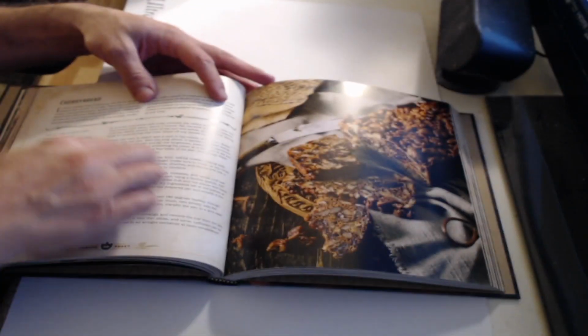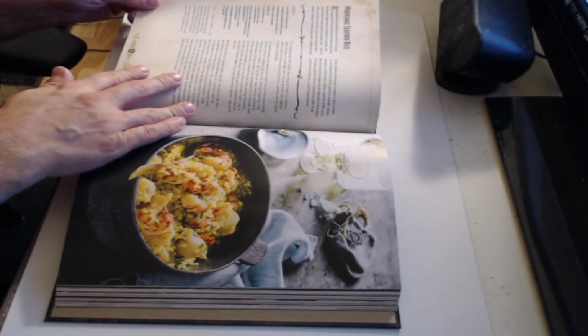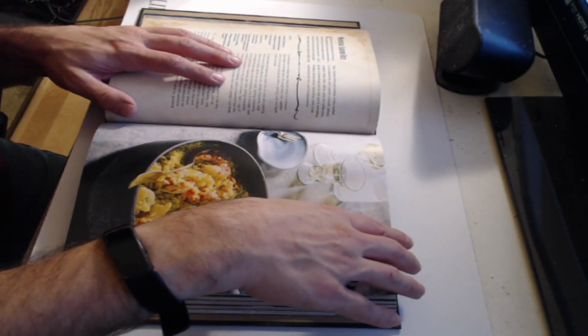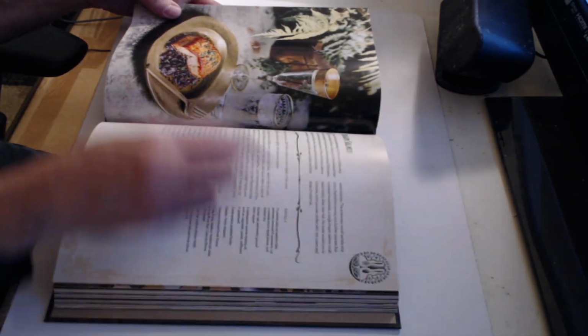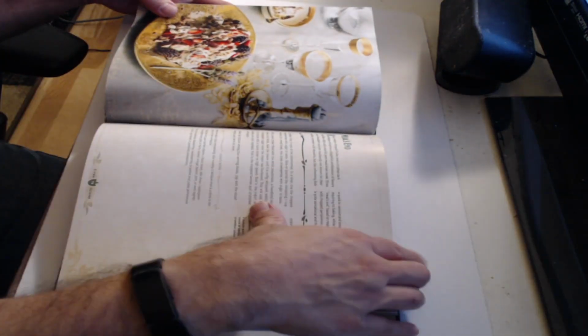Skip ahead a little bit. We have this cherry bread, which looks pretty good. We have some green spirit bundles and bacon. Basically, it's bacon wrapped asparagus. What is this one? Moonshade seafood rice. Moonshade, I should say. Dragon salmon, which looks like a pretty good salmon. Really like salmon. It's pretty good.